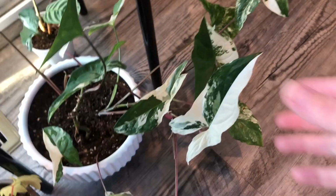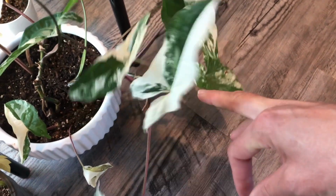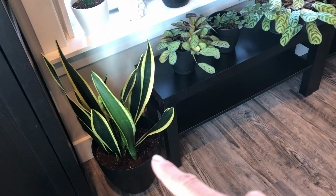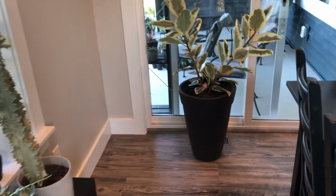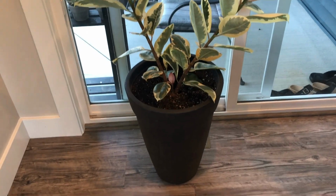This variegated syngonium, I propagated quite a bit, so it's been chopped probably 3-4 times. And this is the cutting that obviously didn't do very well when I put it in the soil. Then I placed here my Sansevieria that was in a smaller pot. I used this bigger pot that I took from the variegated ficus. And as you can see now, the variegated ficus got a big pot that's actually matching the pot of the philodendron. I was very lucky to find this in a marketplace really cheap.